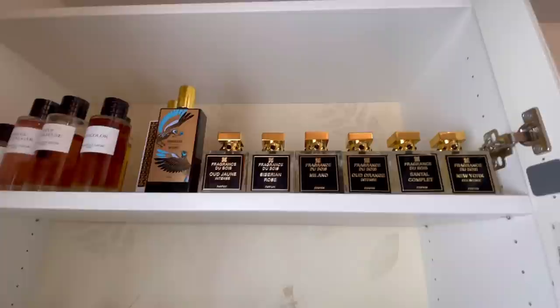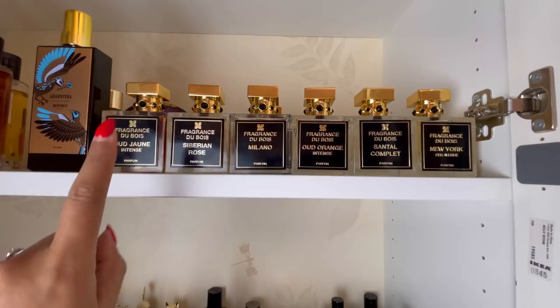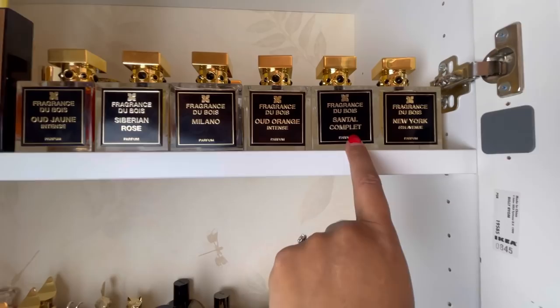You guys can see I have quite a few Fragrance Du Bois scents that I absolutely love. I actually just received two of their new ones, which I will be reviewing very, very soon. But here's my little Fragrance Du Bois collection: Milano, Oud Orange, and Santal Complete are my top three right now.